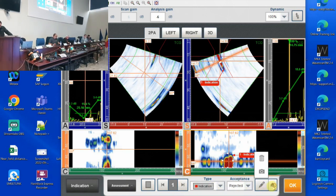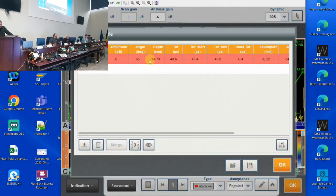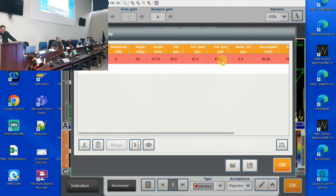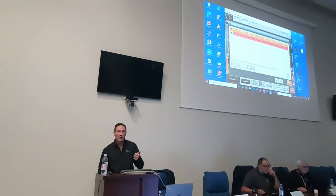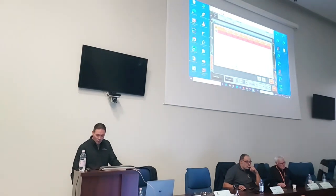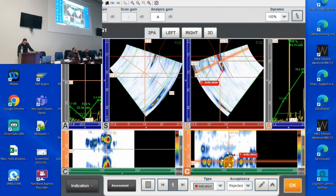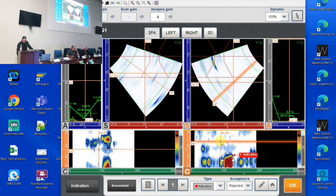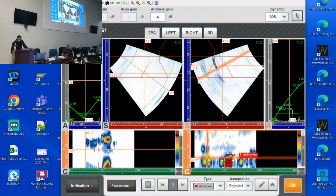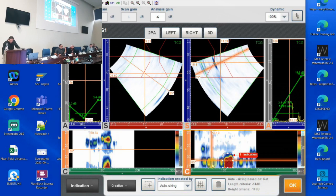And then I can move to the defect list, and as you can now see, it is added to a defect list automatically, given where it is inside the scan, how big the reflection is compared to my reference, to my calibration, and this data is automatically added to the list and therefore added to the report. So while we do the analysis on here, we also create the report itself.